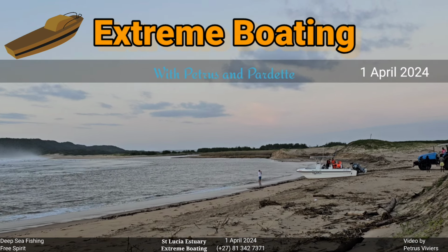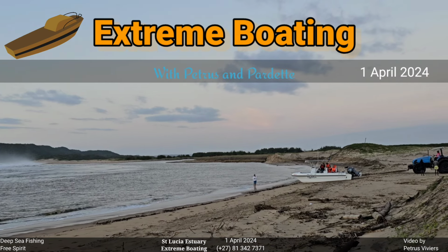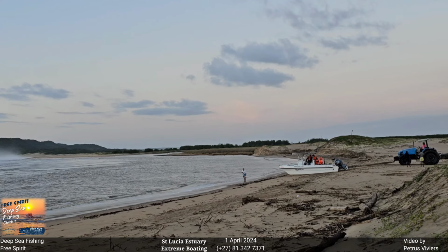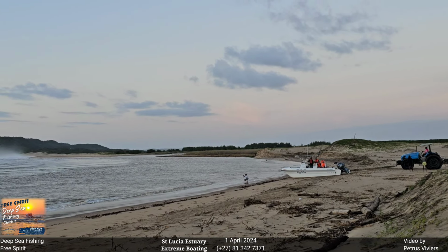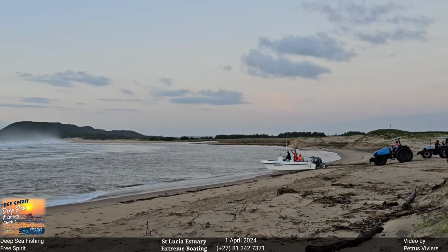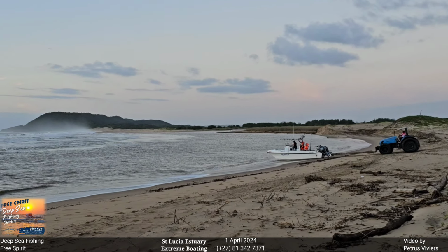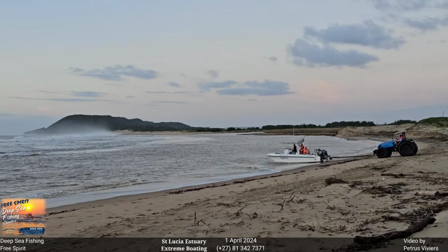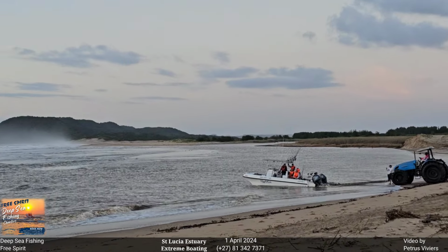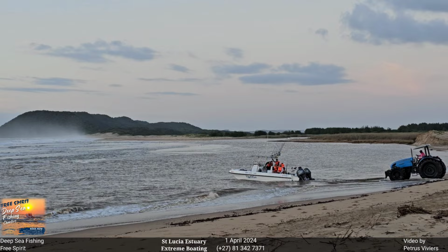It's quite an easy launch if you know how to get over the sandbar today. It's the most difficult part, and I think I'm a little bit too far south for that. Oh well, we are here, let's do the video. Better light conditions now that the gate only opens up at 6.